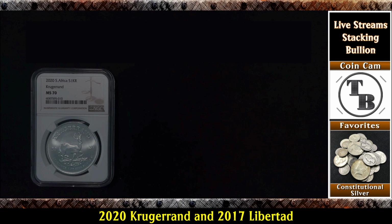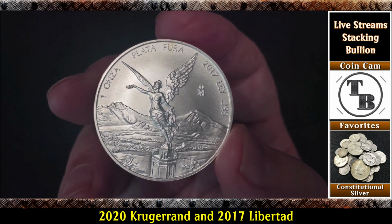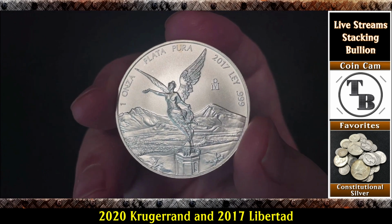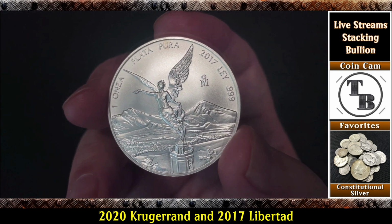All right, pretty cool, huh? So what else did we get? This is a 2017 1 Onza Libertad. Now, another one of my collections that I'm doing is I'm trying to get a BU version of the Libertads for every single year they've been made.